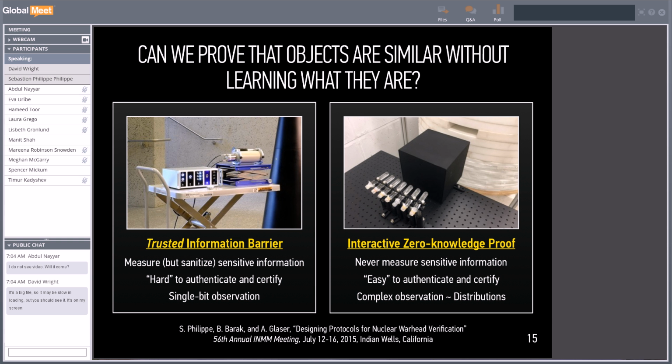The problem with this approach historically has been the ability of both parties to trust not only the measurement device but also the information barrier itself. It's very easy today to include backdoors and Trojans into software or hardware, and it's extremely difficult to verify that integrated circuits are actually doing what they're supposed to do and not doing something else.